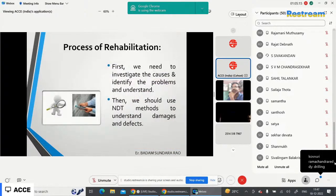The process of rehabilitation is, first we need to investigate the causes, identify the problems and understand them. Then we should use non-destructive test methods to understand damages and defects. While executing or before executing the rehabilitation process, we have to make NDT tests to assess the existing structure's strength and the integrity of the structure. All these parameters can be tested by non-destructive testing, and based on the NDT test reports and results, if needed, core samples are to be collected and also tested, and only then we have to come to a decision about this rehabilitation process.